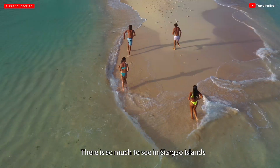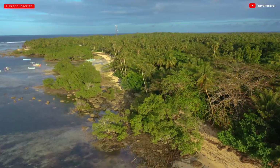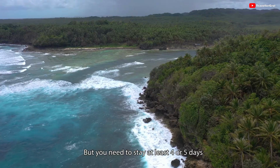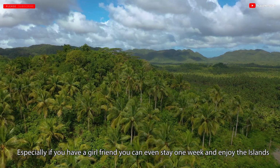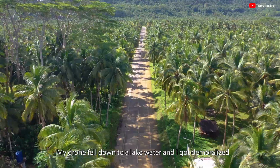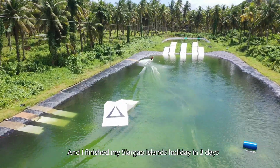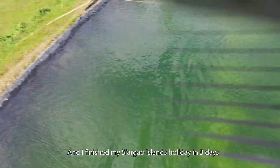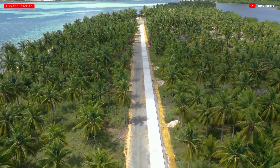There is so much to see in Siargao Island, especially if you rent a motorbike and tour around the island yourself. But you need to stay at least 4 or 5 days. Especially if you have a girlfriend, you can even stay 1 week and enjoy the island. My drone fell down into lake water and I got demoralized, and I finished my Siargao Island holiday in 3 days. And these 3 days were not enough to discover the whole island.